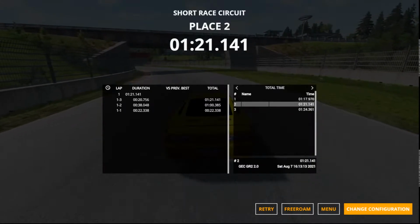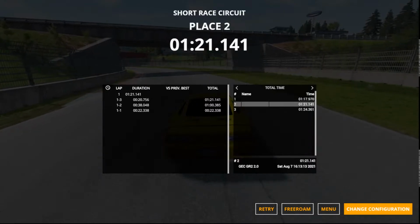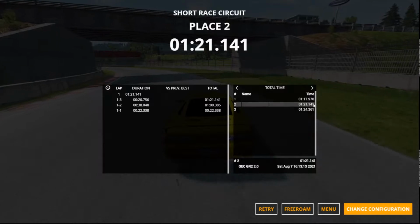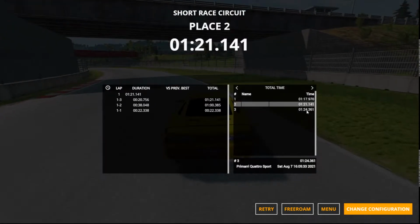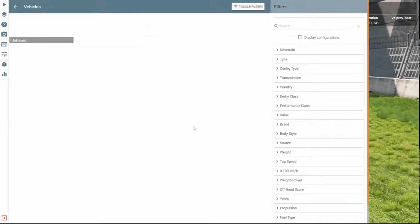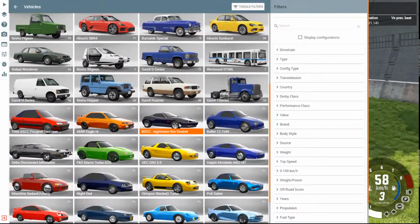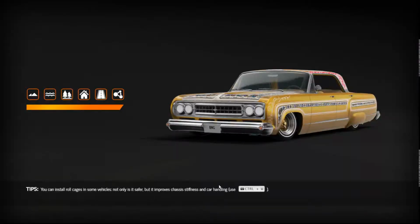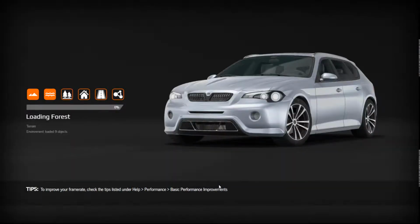Okay. Well, anyway, the GEC GR2 2.0 adjusted at 121.1, which is 3 seconds faster than the Primari Quattro Sport that we saw before. These are the two cars that have gone so far. Next up is the Ibis Kestrel. And guys, it's fine now. Okay, good.